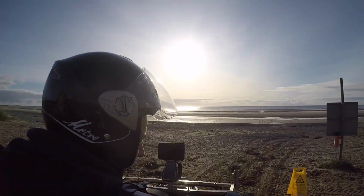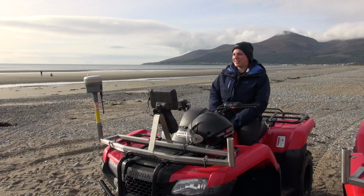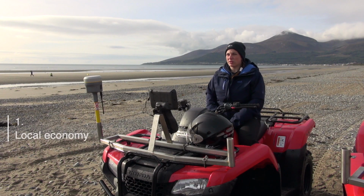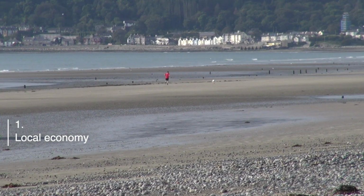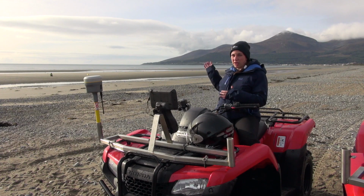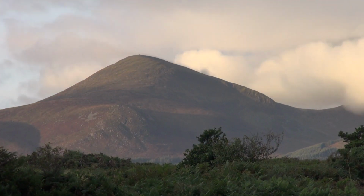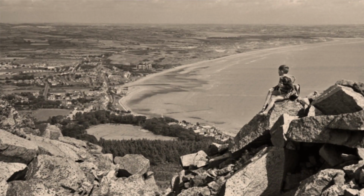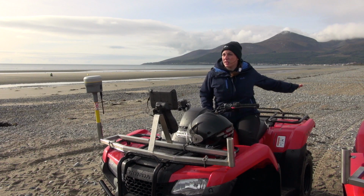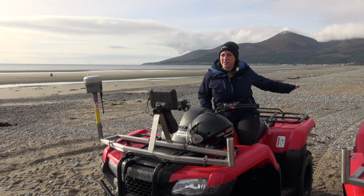So here we are in the National Trust area, which is Murlough Beach. This beach has two different aspects. The first one is the economic aspect. Newcastle over there has been built in this area for the beach and the mountains for tourism. And 30 years ago they had a really nice sandy beach, but now the beach is gone. So it's really important to understand how it works and where the sand goes.